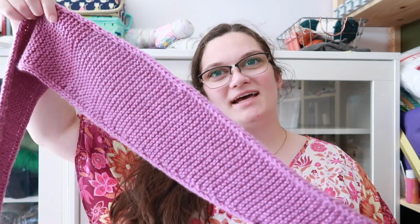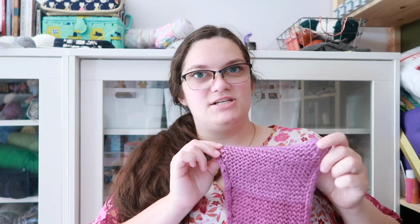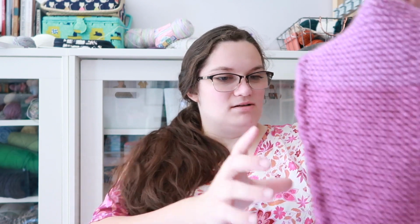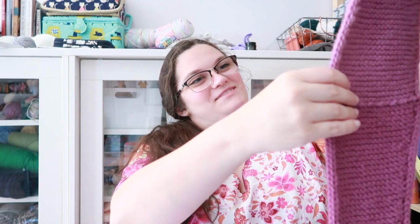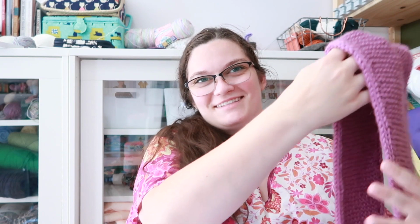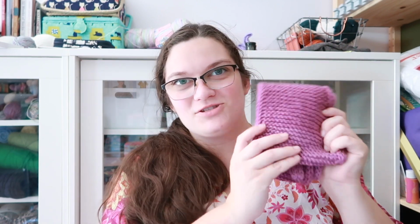So yeah, it's pretty. I think I did the amount of increases that the pattern said to do. But I also kept forgetting which side was which, so it's all wonky. It's fine. Nobody will even know except for you, because I just told you. So yes, Sophie scarf, done. Object number 1. There's not really much more to talk about there.